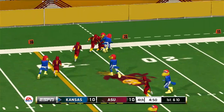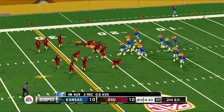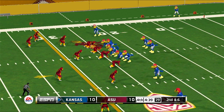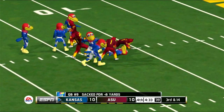Catches it, and he's looking for more. Brought down around the 24-yard line. From their own 24-yard line, second down. That makes it 7-6. Watch two. Red two. Let's go. And he is drilled at the 16.